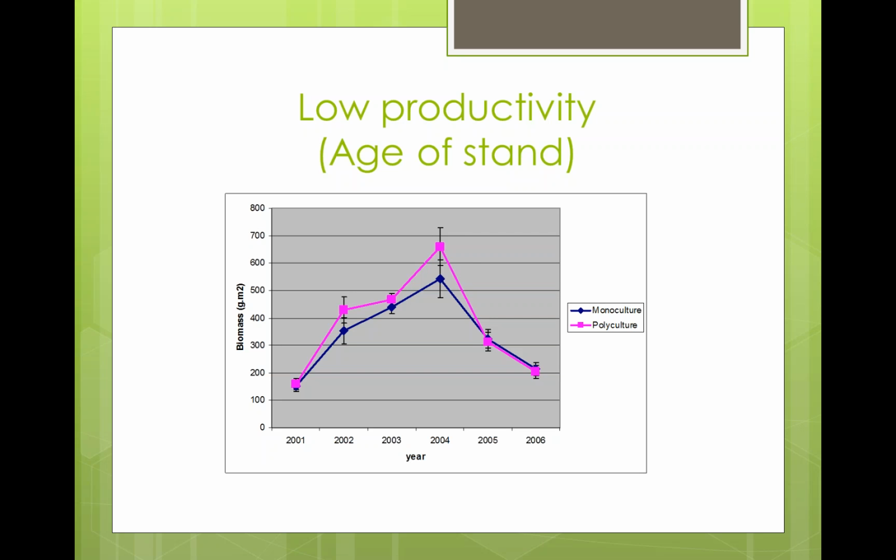After that 4 to 5 year period, we see a fairly sharp drop in productivity. And this is going to go, as we see in this map, from actual data taken at Swift Current. Monocultures and mixtures seem to follow the same pattern. Actually, in this case, they do.